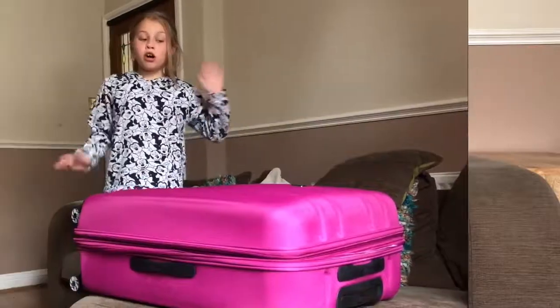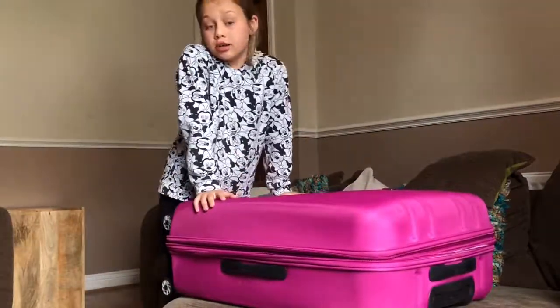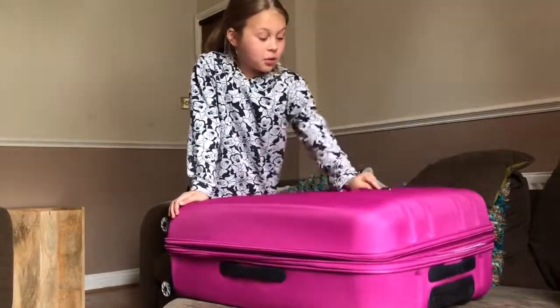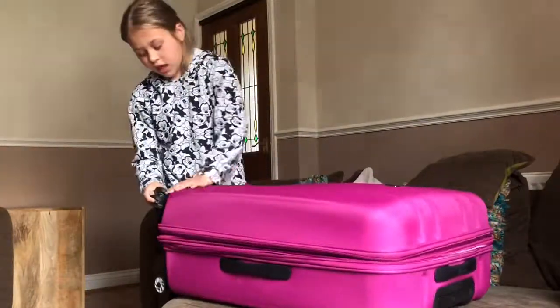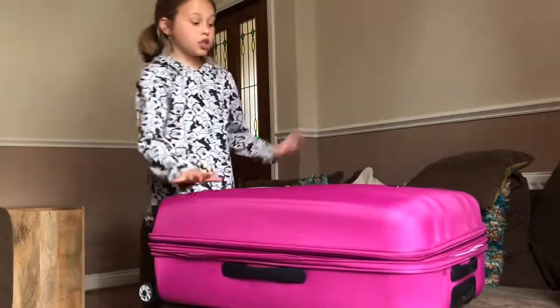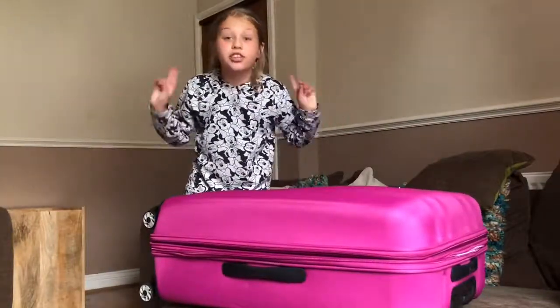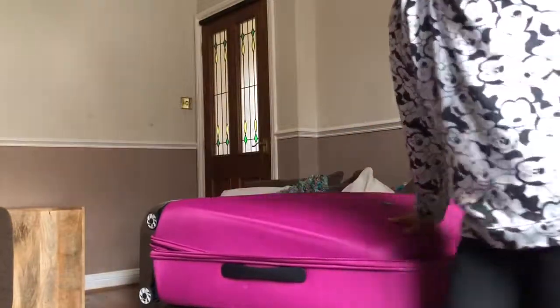And that's a lot of filming, but anyways, let's get on with the video. We are all set up, but before we start, I just want to show a little bit of my suitcase. My suitcase is quite large. It's got the four wheels, because on one wheel it has two. So it is nice and big, and it's not supposed to fall over because I have a lot of clothes, so that is handy.